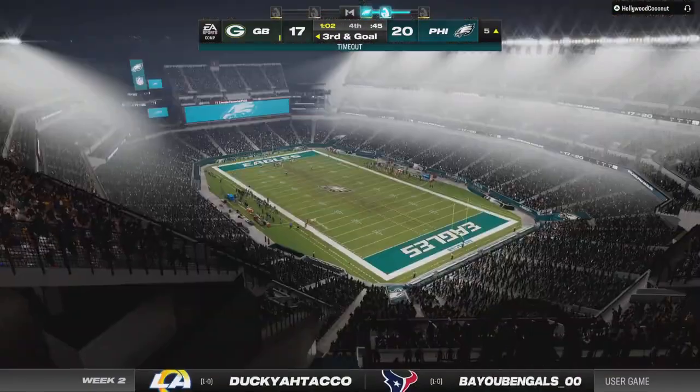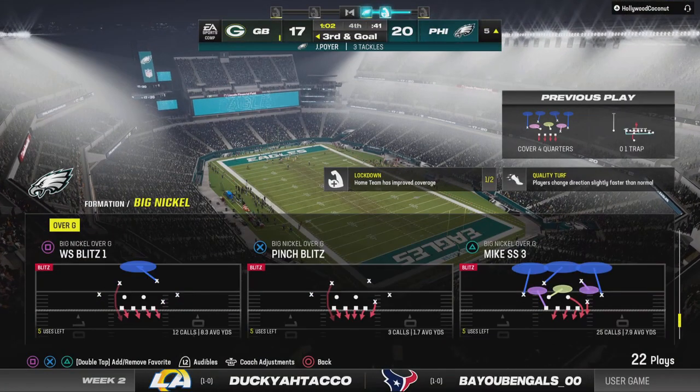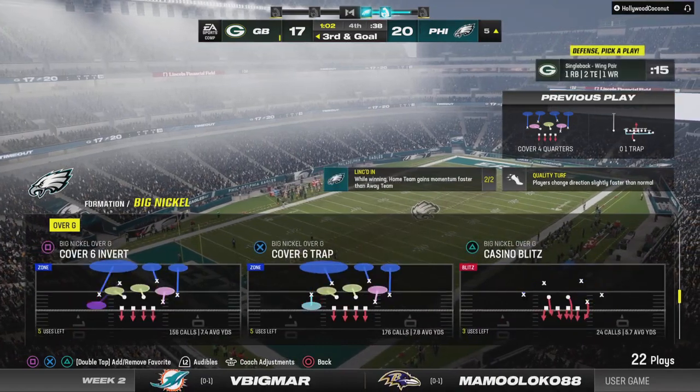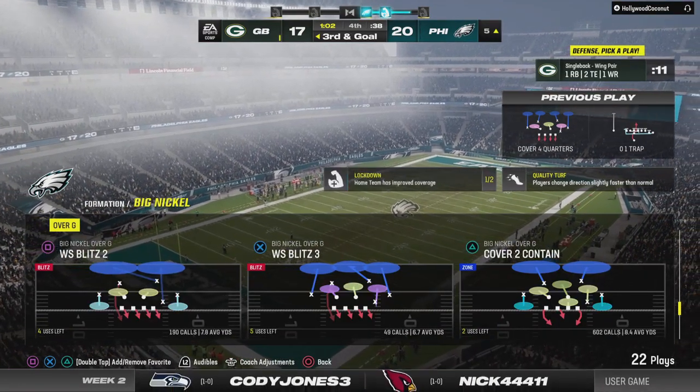Shot here on the ground. The Eagles will take their third and final timeout. And as the two teams chalk it over on their respective sidelines, we take a break. Two straight shots on the ground. Now on third, do you go to the air?